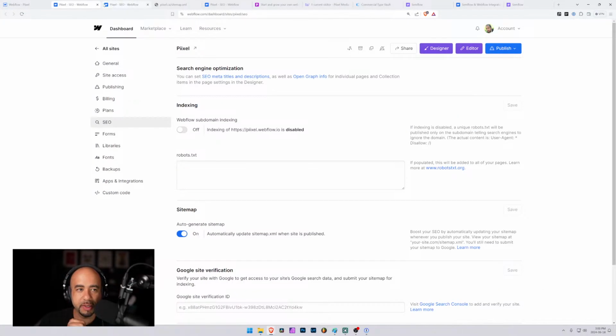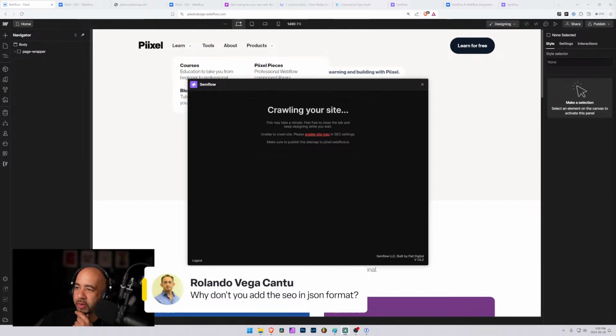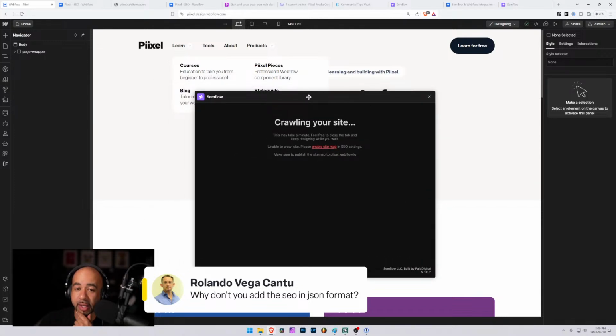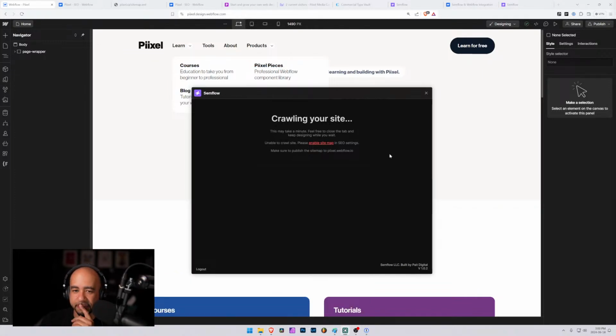I mean, the sitemap is enabled, so. So why don't you add the SEO in JSON format? To be honest, I don't know. I don't work with sitemaps, and that's never been kind of my thing. As far as I know, I'm just sticking to the tools that are already built here, and then going from there. So this is trial by fire and learning all this stuff.